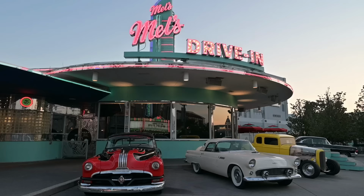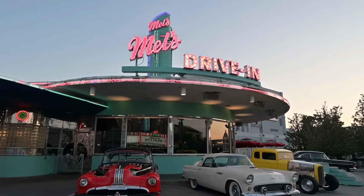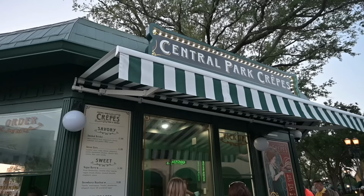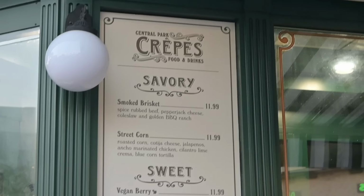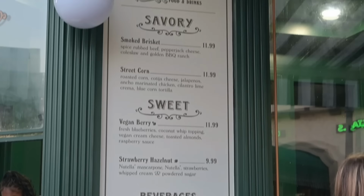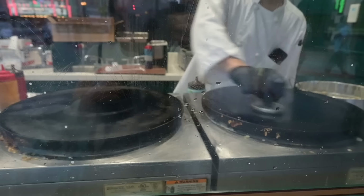Mel's Diner looks so good at dusk with those lights. Nice. But it's closed for refurbishment. I want to take a crepe home for my dinner. I know I have leftovers, but I want something else. Smoked brisket, street corn. No, I don't want anything sweet, not this time. Smoked brisket, yeah, there you go, let's try that.